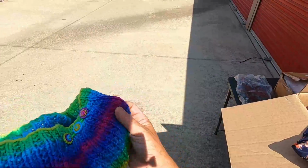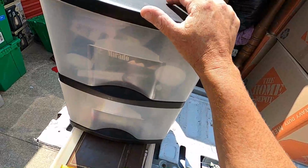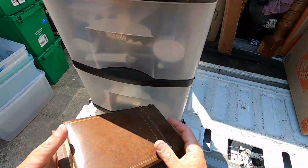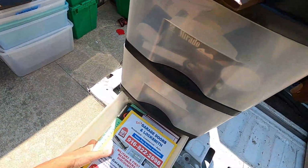What do we have here? Look at that hat. That is tight. Is there anything in here? Oh, that's a nice writing pad. That's a nice one of those.